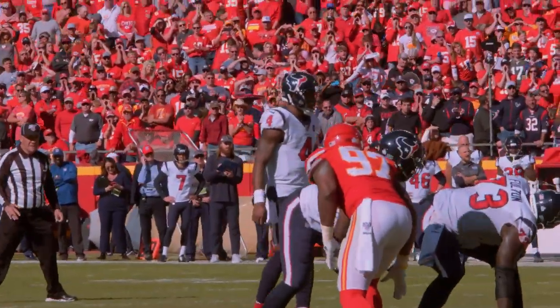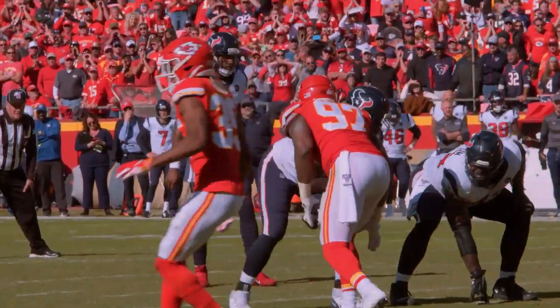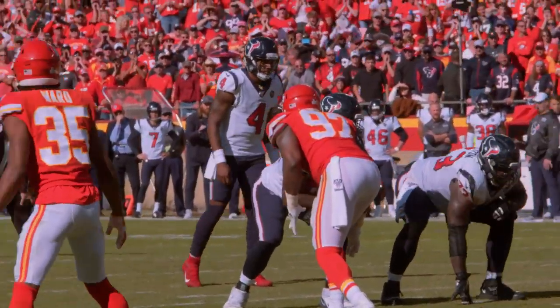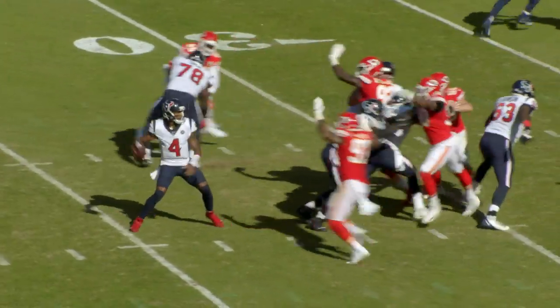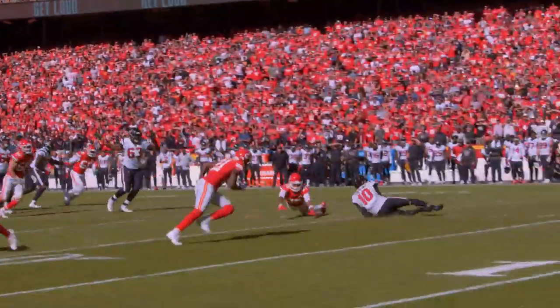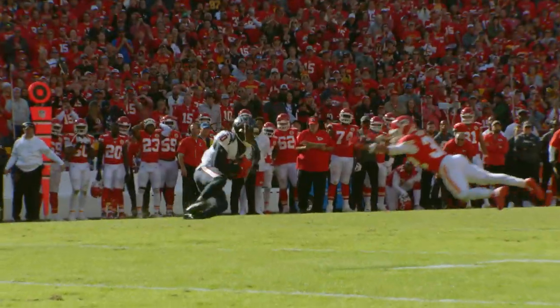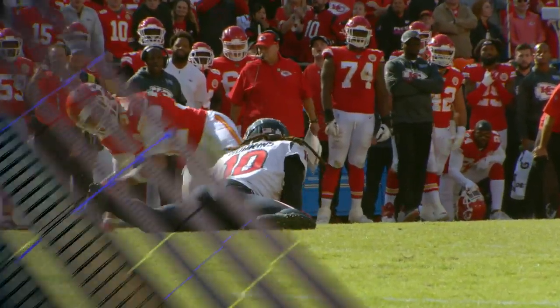Two minutes to play at Arrowhead, 31-24, the Texans lead, and it's fourth down and 3 at the Kansas City 27, and Bill O'Brien's going to go for it. Here's the snap, Watson throwing, and he hits Hopkins for a first down. The game is over. The Texans can kill the clock in Kansas City. Excellent throw. What a call.